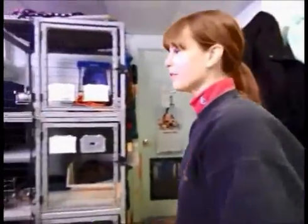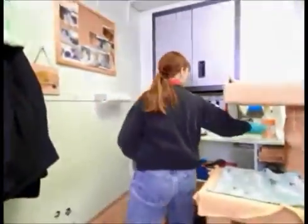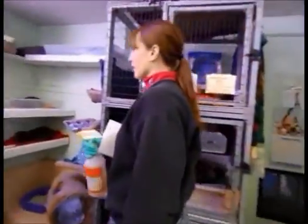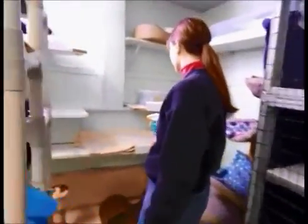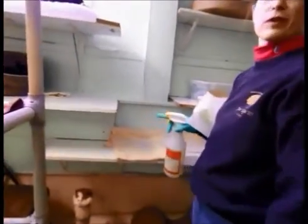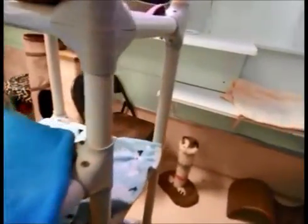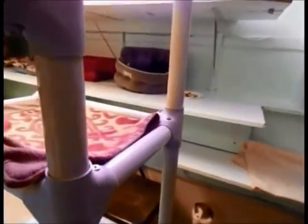After I do the litter, I go around the room kind of in a circle, and I clean all of the shelves. And I'll show you what I do. We have the disinfectant spray and paper towels, and just check all of the shelves. Make sure that the bedding is clean. If it's not, remove it and put it in the laundry room. Check all the bedding, and you can replace it with fresh bedding from the laundry closet.